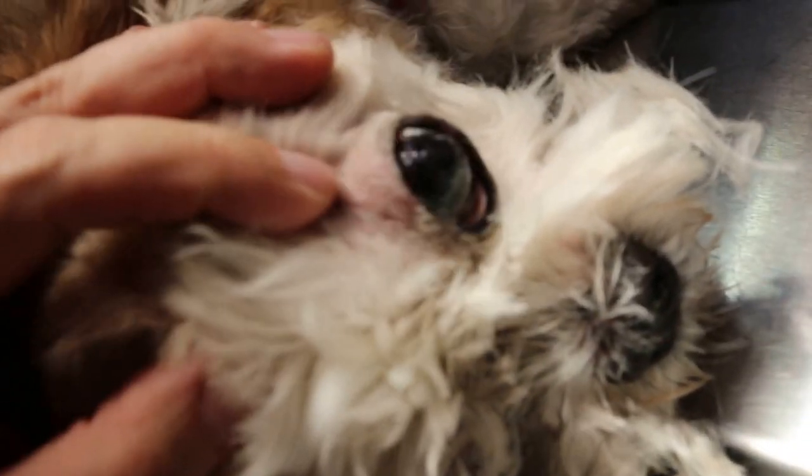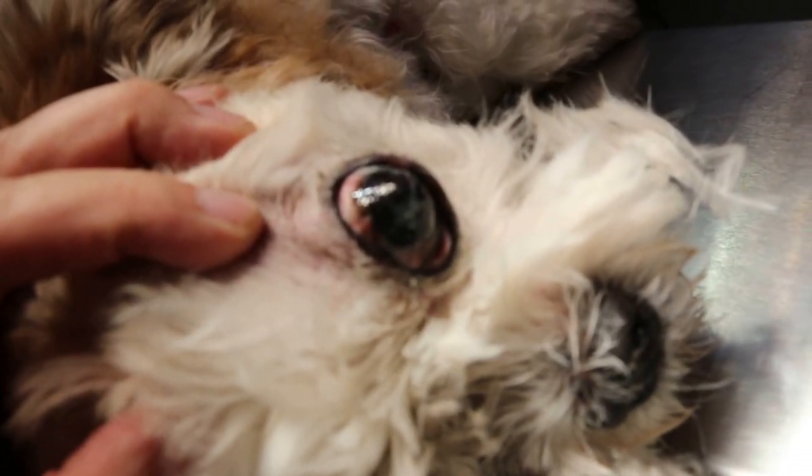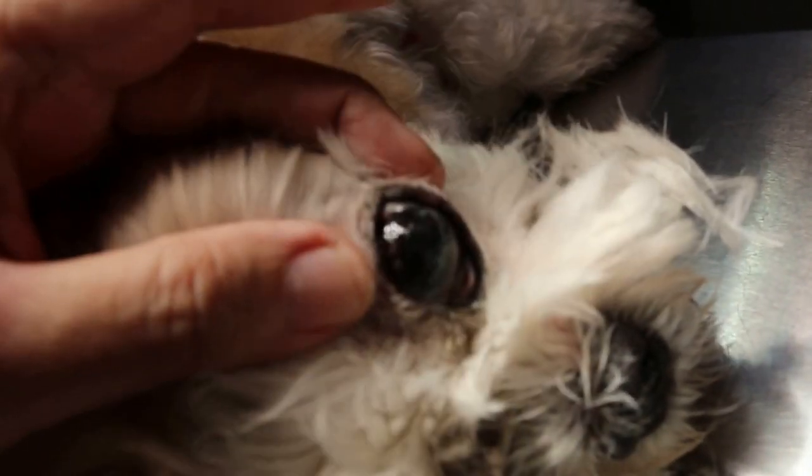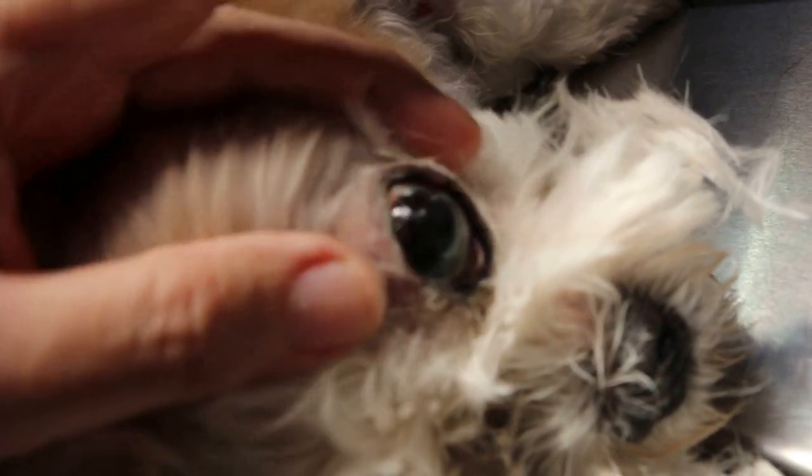So this Shih Tzu has this dry eye due to this chronic keratitis and inflammation caused by the cherry eye in both eyes.